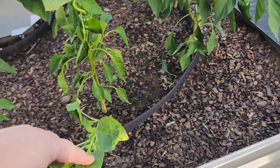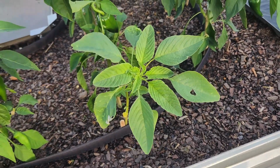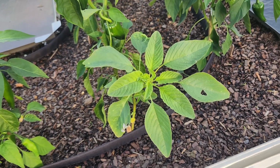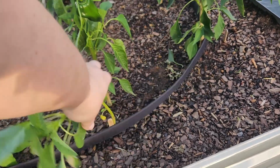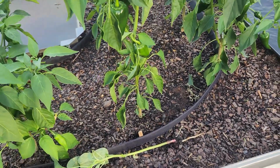Oh, this weed. Y'all, does anybody know what this is? I need to do a Google search, but I have picked hundreds of these out of this new soil. I normally get them before they're this size, but sometimes they just kind of blend in and I miss them.